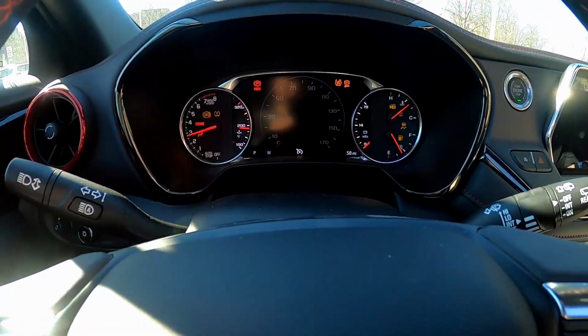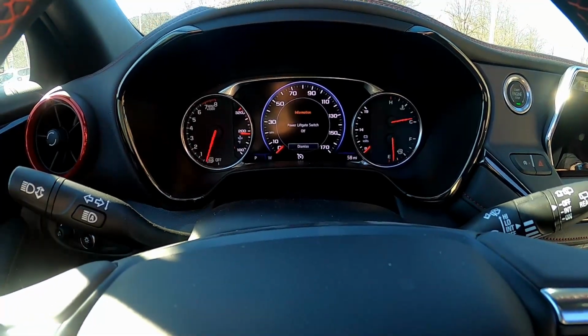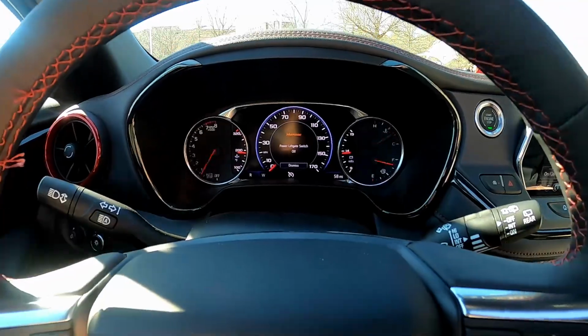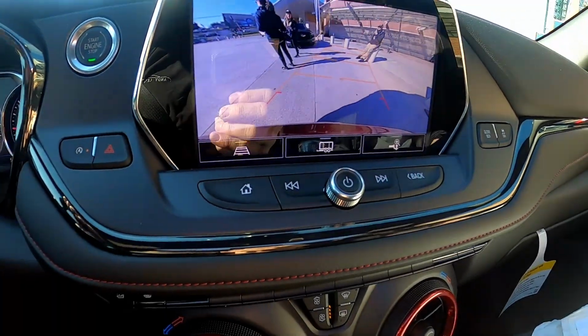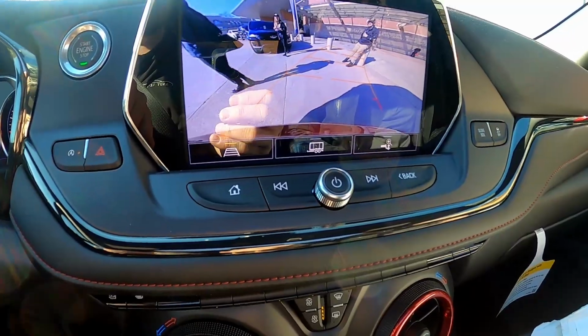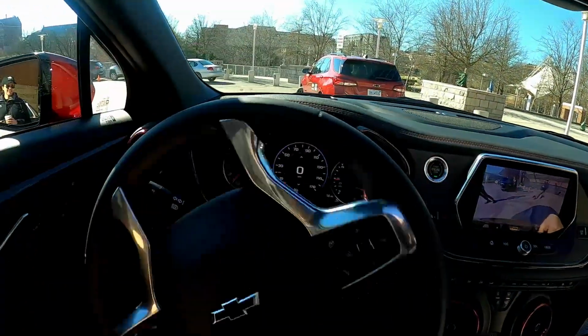Watch your gauge cluster come to life, and you see these gauges light up that you didn't see before. Your battery and temp. You got your digital speedometer right there. You need to back this thing up just a little bit. So, got a rear view camera right there. Looks good. Try not to run anybody over. All right, take it out. See what it's like.